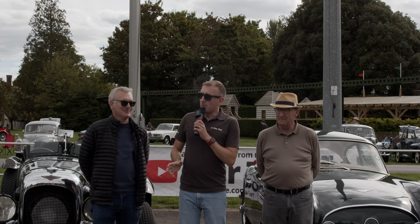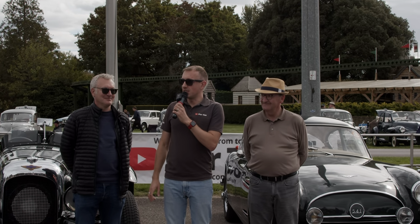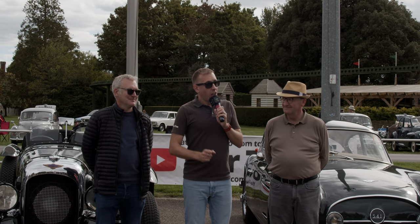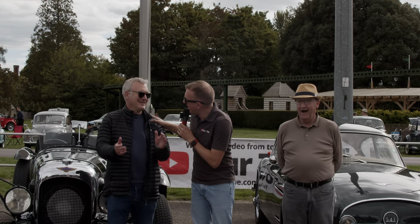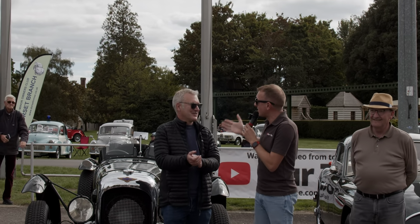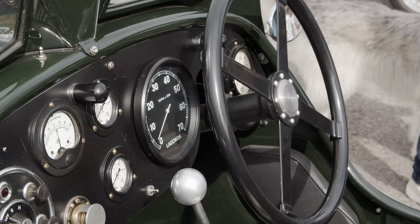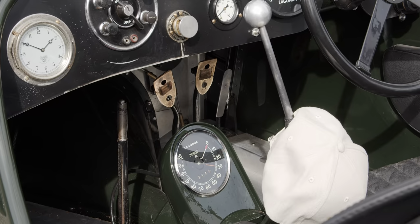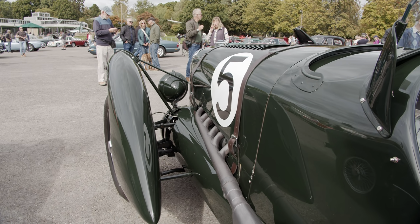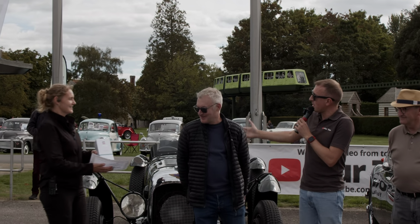The next runner-up here at Simply British Classics 2022 is the Lagonda. Two years on the trot, maybe third time looking around, but runner-up, not bad at all. And I've been told that the voting this year was unbelievably close. Well done to you, sir. Congratulations. You must be pleased. And Charlotte will now present you with a trophy from Autoglym. Well done to you, sir.